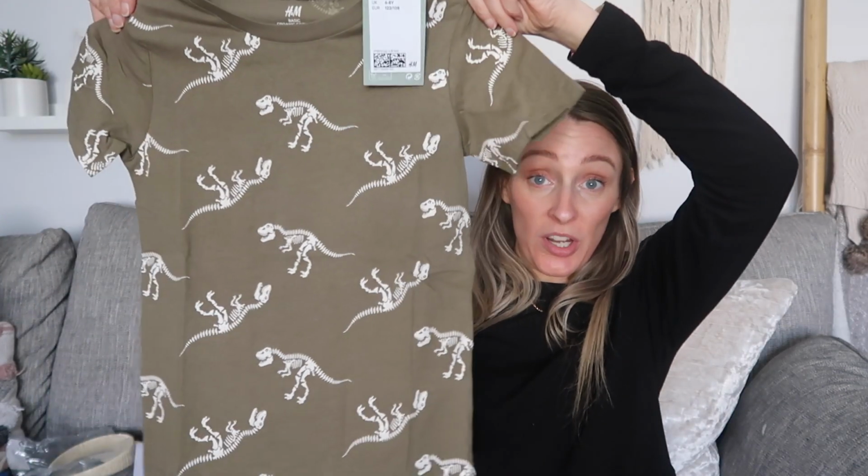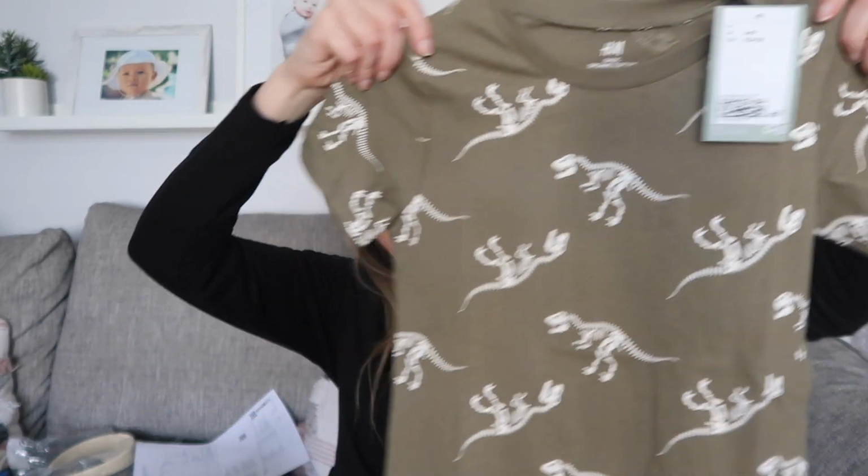So I like to pick these up because anything else just feels a bit tighter. These were £2.99. So £2.99, I don't think you can go wrong. And I find with H&M stuff, they wash amazing. So that's the first one. And if you click the link, you'll see they've got about 8 or 9 different designs that you can pick through.